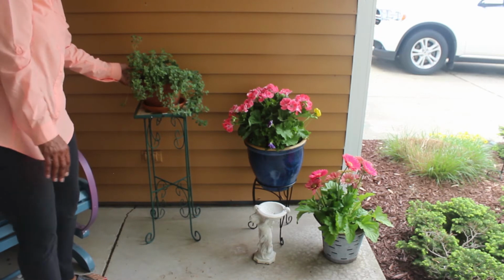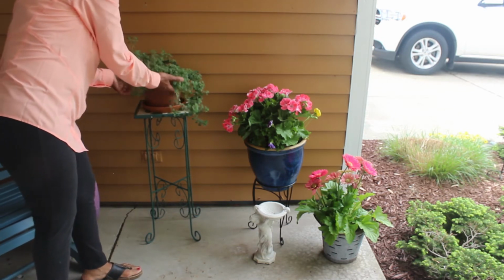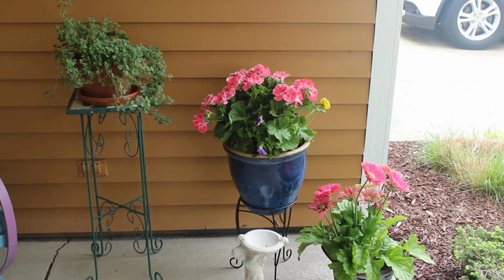And this is just a pot of oregano, and it just smells so good. I just thought it'd be nice to kind of bring it out and let it sit there. So those things are quite happy in that corner.